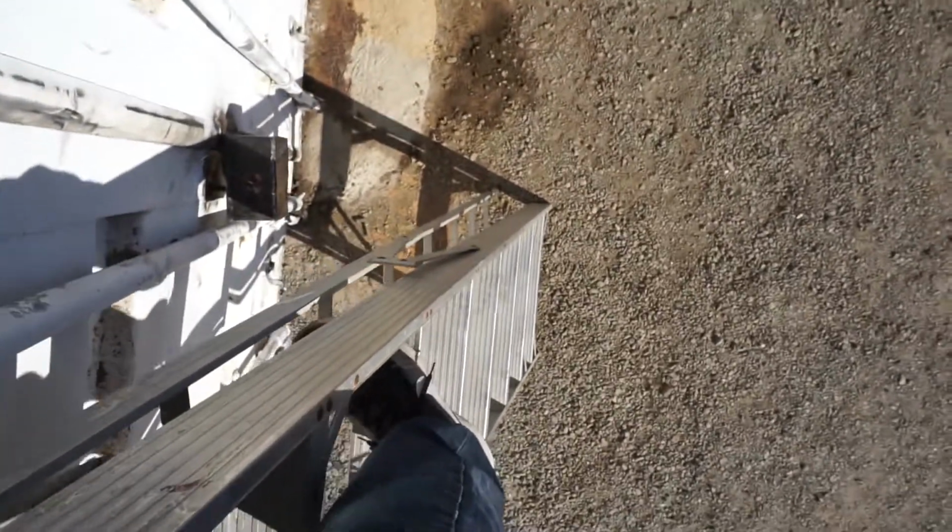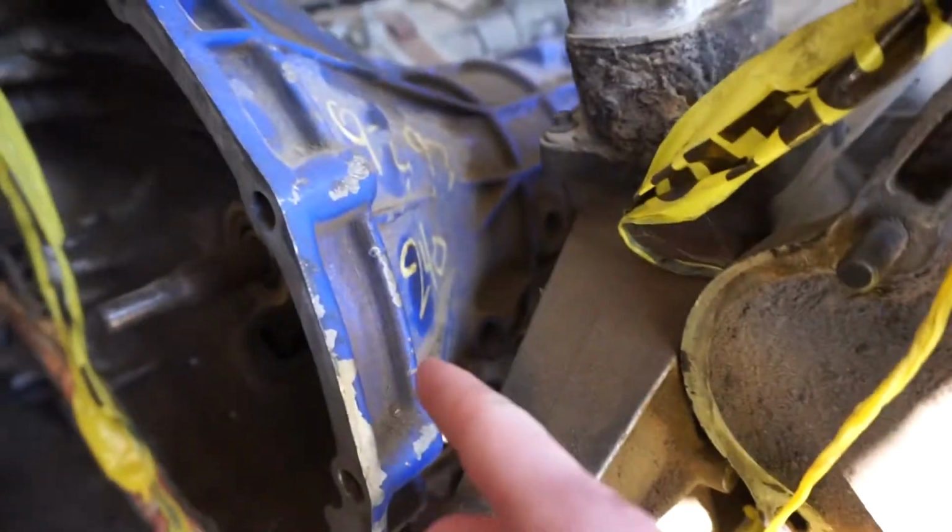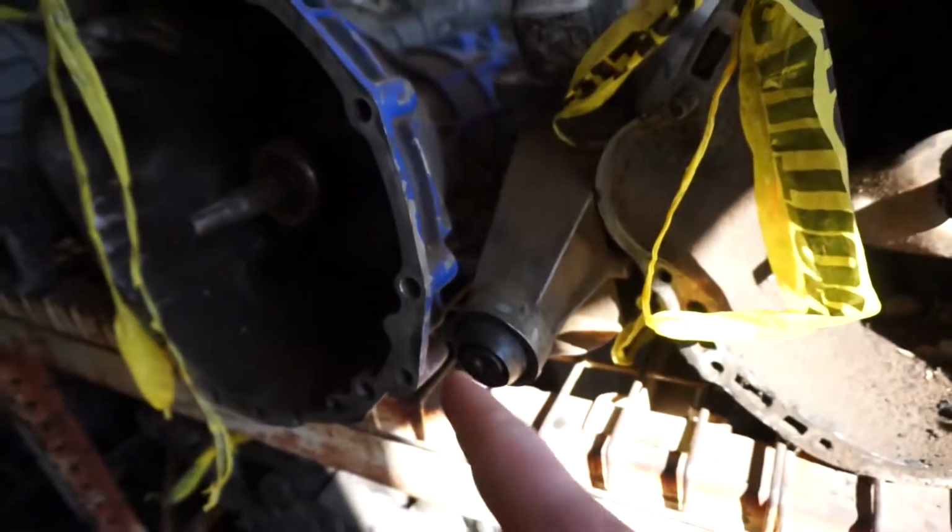Alright, this is my attempt not to kill myself today. Looking for a teal one. Oh, 92, 97. This might be it. Maybe it wasn't teal. Maybe it was blue.